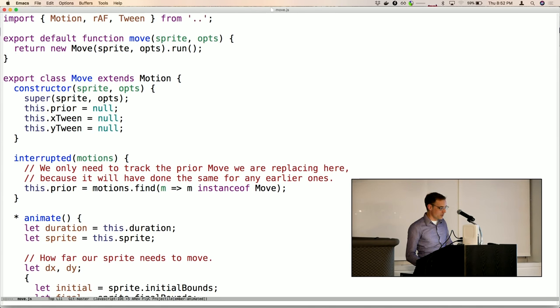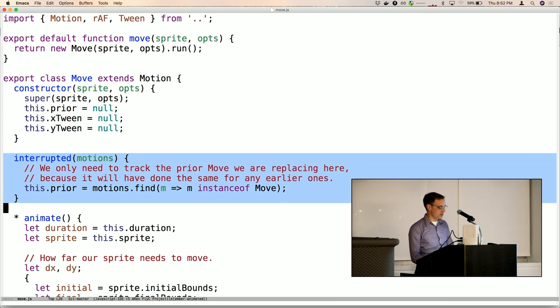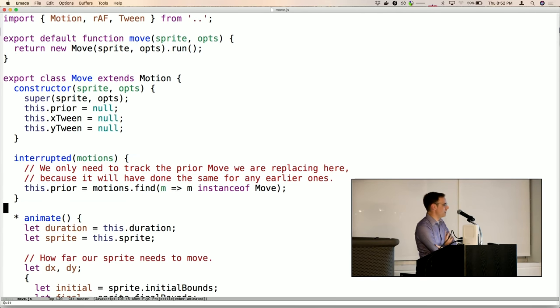So when you make a motion, it basically has three hooks on it. It has a constructor that gets the sprite you're supposed to animate and any options that were passed to you. And there's this optional interrupted hook. The library is going to call this if there were previous motions running on this sprite when you start moving. This is how we do handoff. And that's really the reason this move has any complexity in it at all.